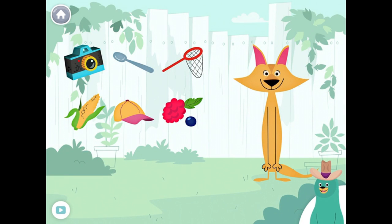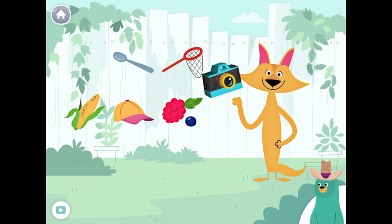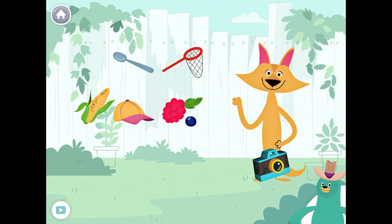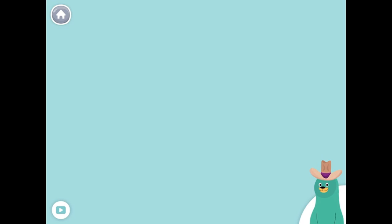Give all the things that start with the K sound to Sandy. Camera, corn, cap. Yay! You found them!